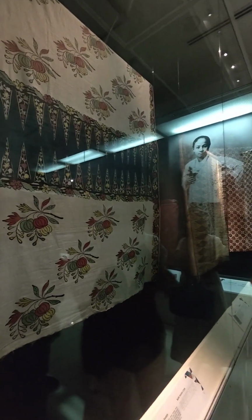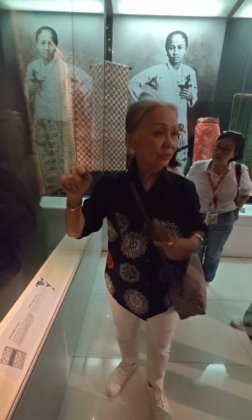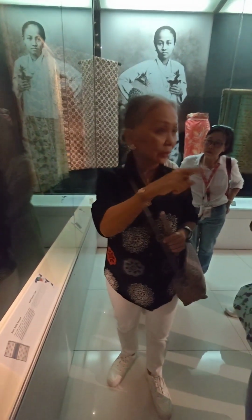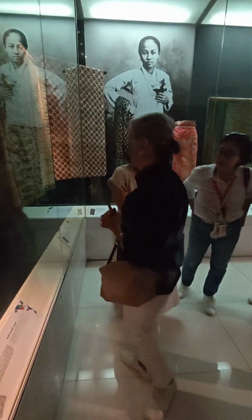Is the pucuk rebung at the top or the bottom? No, this is the kepala. It's just worn like that. I see. And then this is usually a sarong. Yes, it's a sarong. So this is called batik also. That's why I was just telling you, in early days it was not necessarily wax, but they also followed the Kalamkari Indian influence.